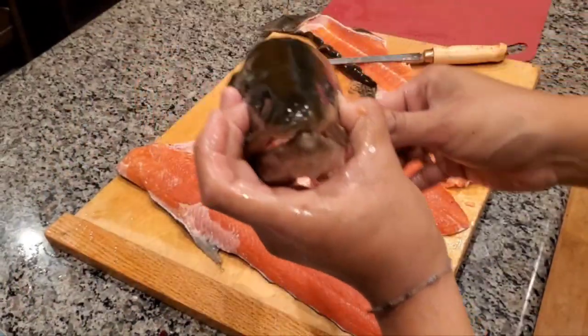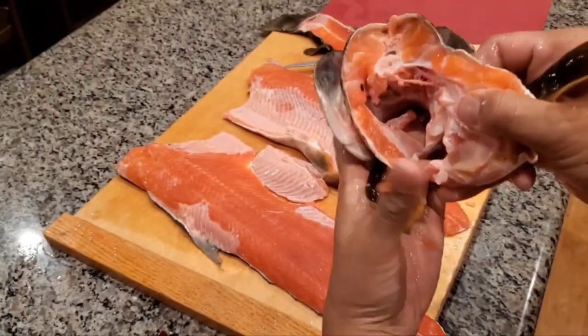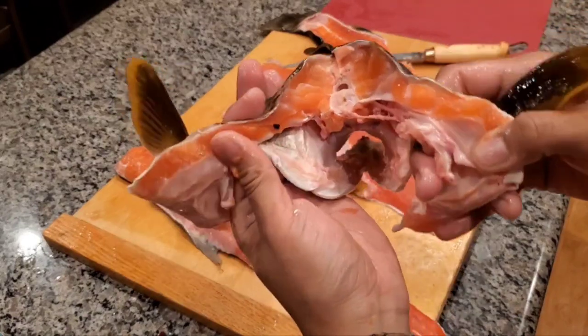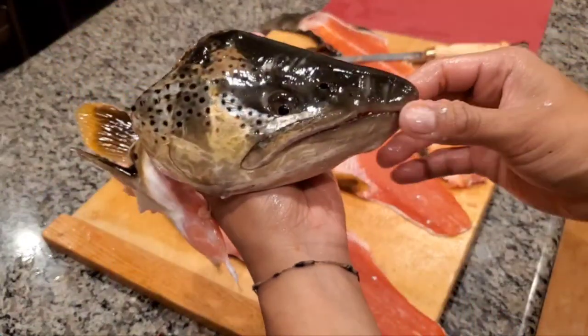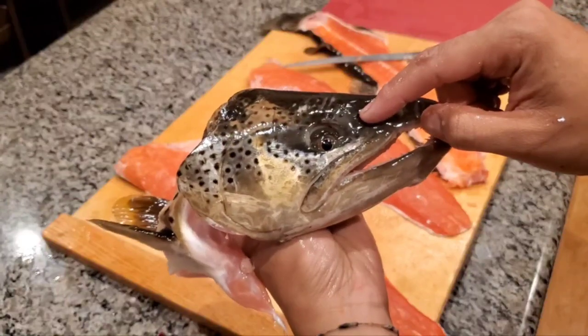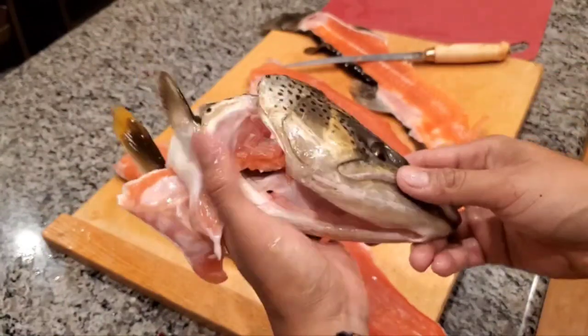Look at that head. You can see the meat from the inside. We're gonna cook this guy up too. See the collarbones? This is a brown trout. Came from this guy. And I caught him off a 40 pound braid with an 8 pound test.